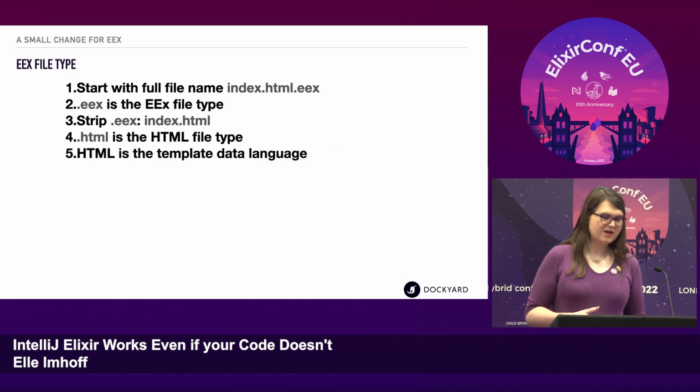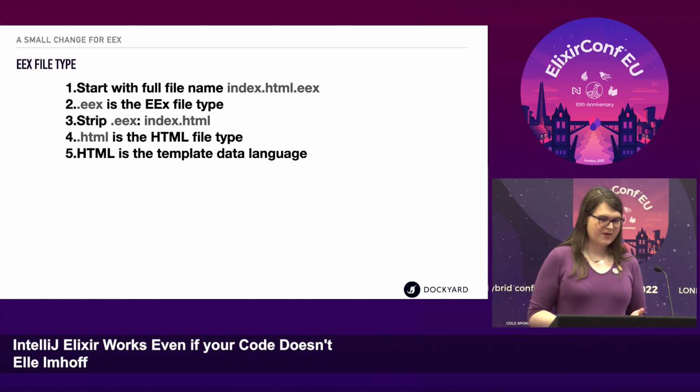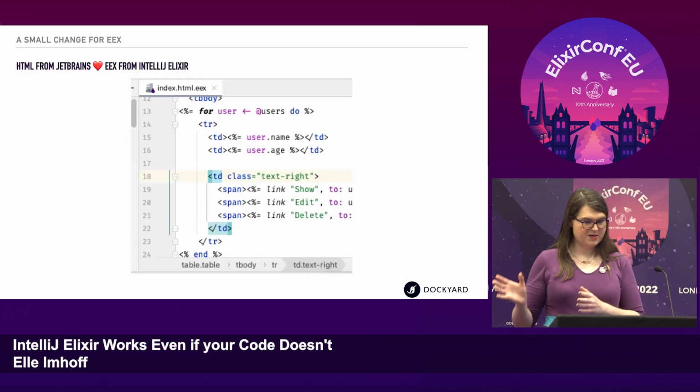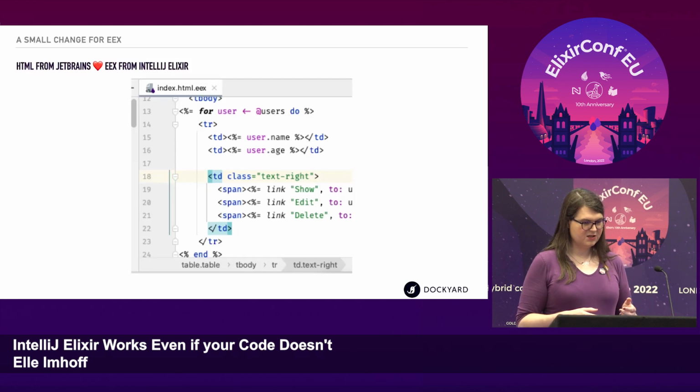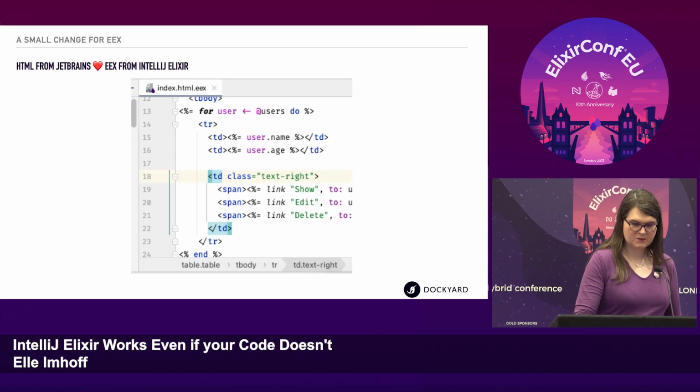How would this work for a real file? Say we have an index.html.eex. It's an EEx file type, which has .eex as extension. The code strips that extension off, leaving index.html, which matches the HTML language. So we get HTML support developed by JetBrains mixed with the EEx I developed, as you can see from the CSS selector breadcrumbs on the bottom of the slide. That's a JetBrains thing. I didn't make that.